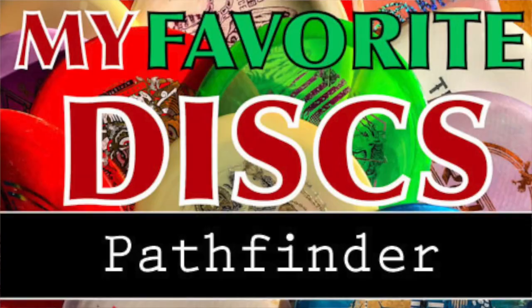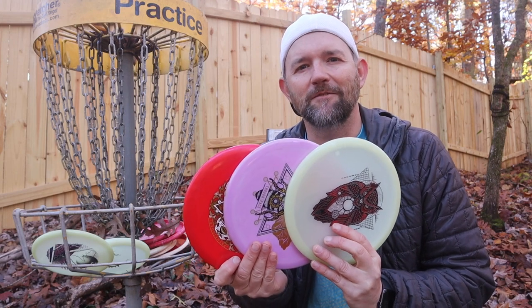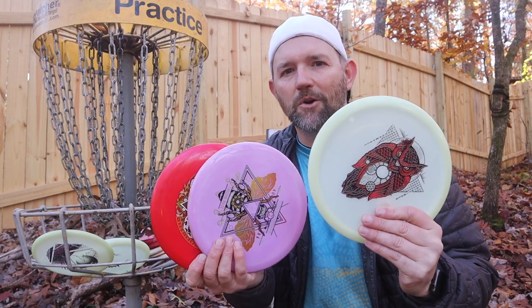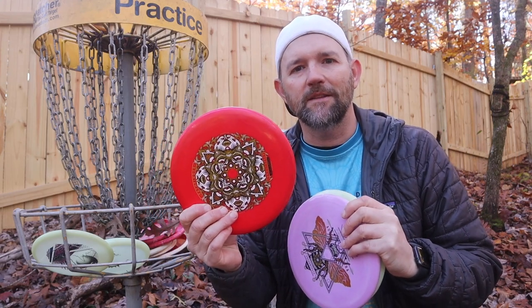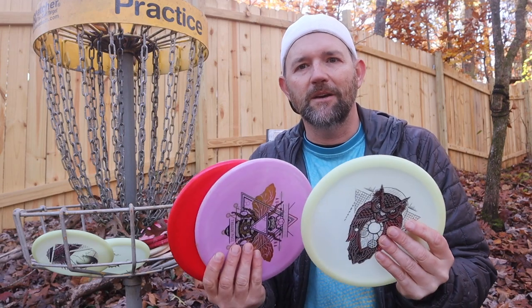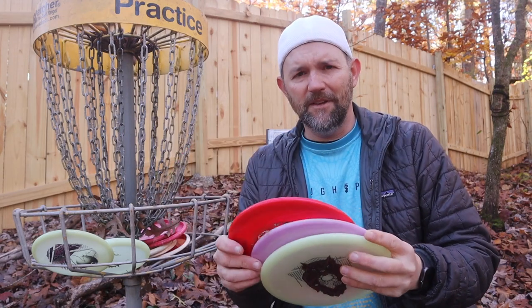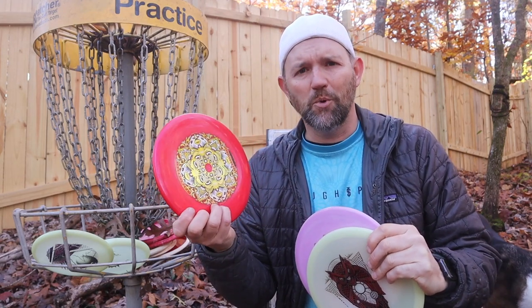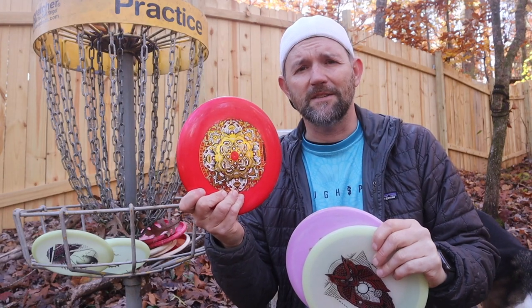All right, finishing up the five-speed category is probably my favorite five-speed one, which is the Pathfinder by ThoughtSpace Athletics. I've got three different flavors of the Pathfinder. I've got the Glow version, I've got the Aura version, and then I've also got the Ethereal version. Now, the reason why I have these three right now is because the Glow one's my overstable mid-range. The Ethereal version, this one is more my beat-in version. It goes pretty much straight, but it also has a solid finish.